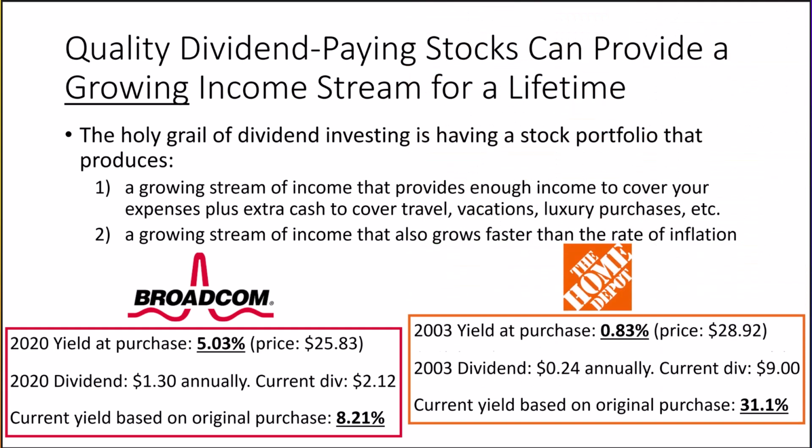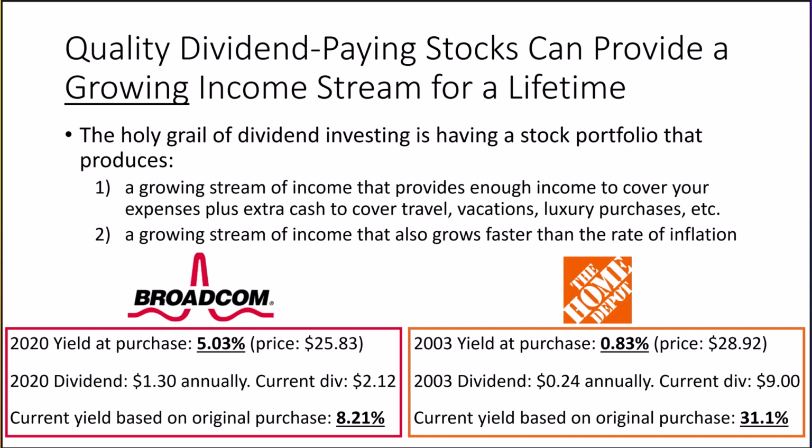My second example of a high quality company with a history of raising its dividends is Home Depot, which I believe is going to be reporting their quarterly reports next week. Or I should say this week. In 2003, when I was attending college, I had started a dividend stock portfolio for the investment newsletter that I had started at the time, and Home Depot was recommended for that portfolio and is still in the portfolio today. At the time, its yield was a low 0.83%, meaning for every $100 I invested in the stock, I would receive only 83 cents per year. Seemingly not much to get excited about.